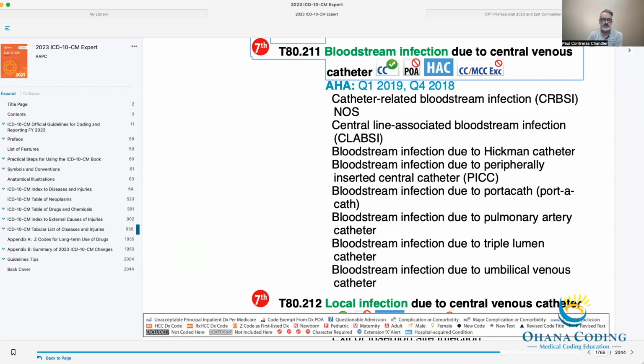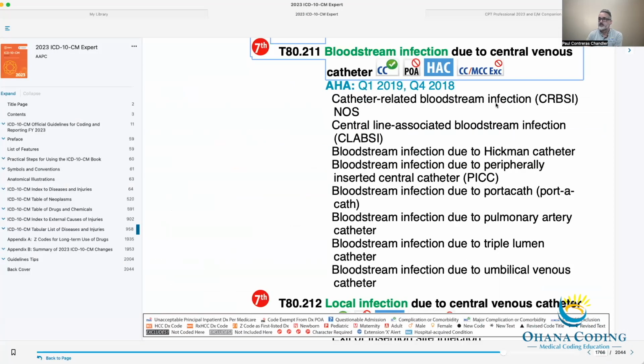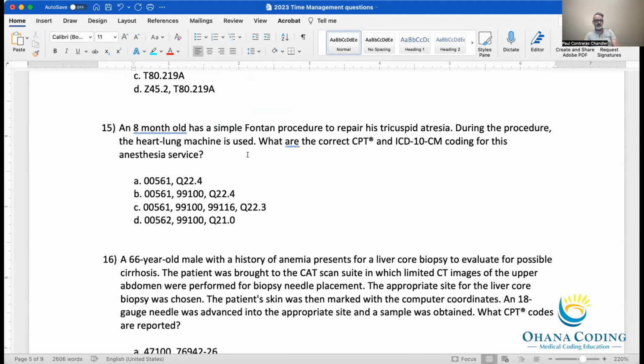Infection. So what's going on with the patient? Yep, well, there you go. Catheter-related bloodstream infection. And it also says the acronym there, CRBSI, which, at least in the AAPC version, is also listed underneath it. So kind of like that on this one. Having B as in Bravo has the correct answer. But this one has a little bit more procedure codes and diagnosis codes here.